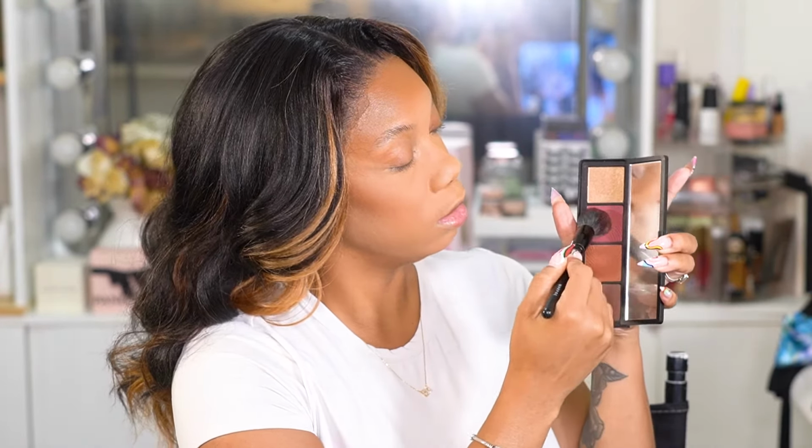I'm gonna go in with the Halo Sculpt. This is by Smashbox. I just like to use the, it's like berry. I could be completely wrong. It's actually called Juicy Juicy, but I like to call it berry because it looks like berry to me, but it's Juicy Juicy. And that's this one right here.